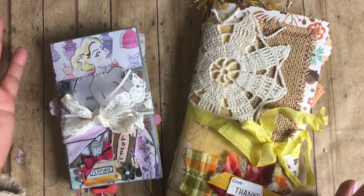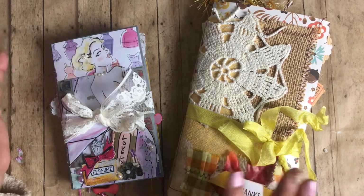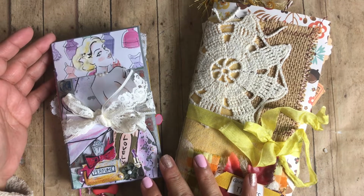Anyways, guys, that is it for my flip through and my journal share. I love how it turned out. It looks so, so pretty, and I just love it.